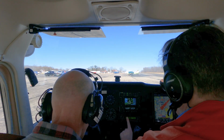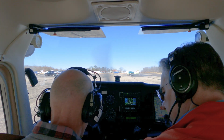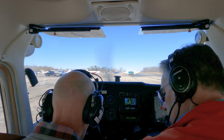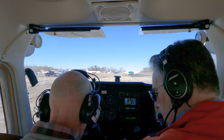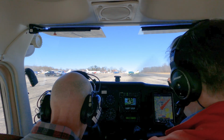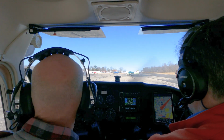Transponder is set to 1200. I'm going to check that when we get to 1,000 feet. Before takeoff. I've got the time. And before takeoff checklist. Our rotation speed is 55 and VY is 73. Those are the two numbers we have to remember. You're going to jam that checklist up there.